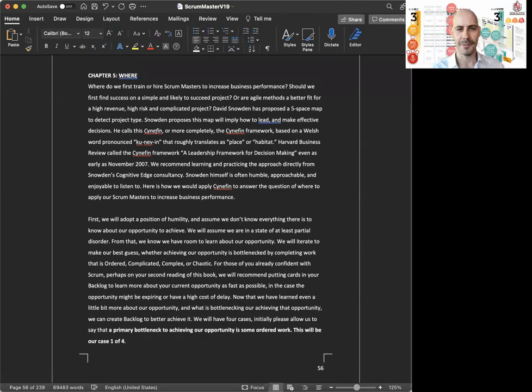Chapter 5, Where? Where do we first train or hire Scrum Masters to increase business performance? Should we first find successes on a simple and likely to succeed project? Or are agile methods a better fit for a high revenue, high risk, and complicated project?